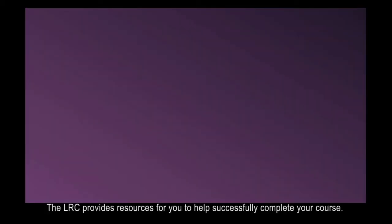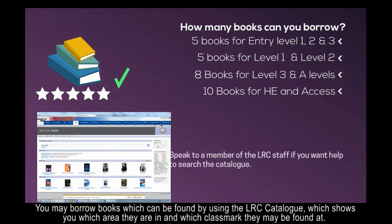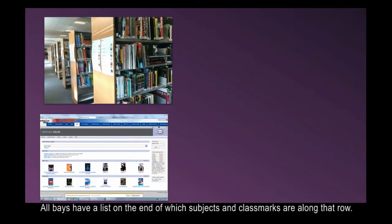The LRC provides you with resources to help you successfully complete your course. You may borrow books, which can be found using the LRC catalogue, which shows you which area they are in and which class mark they may be found at. All bays have a list on the end of which subjects and class marks are along that row.